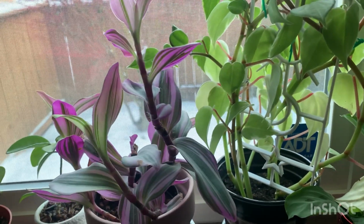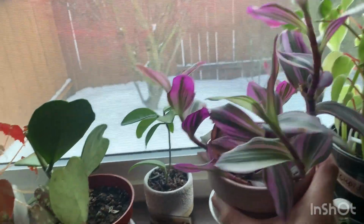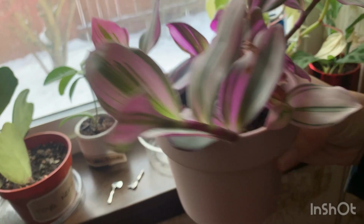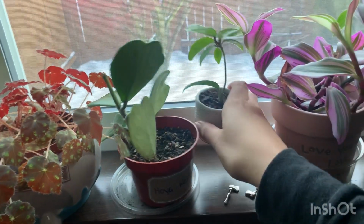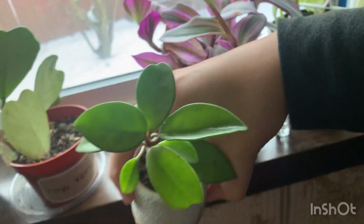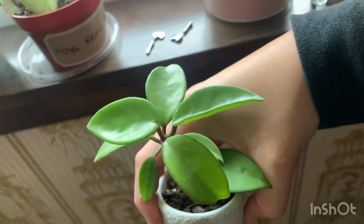It's incredibly viney, and I don't like the way that it looks not on a trellis. I have this Tradescantia Nanook, looking purple and wonderful. I still have this, I think it's just, I don't even know. It's some kind of Hoya. That's all.